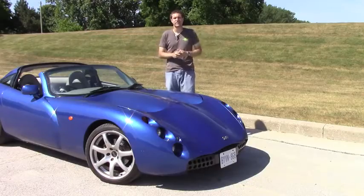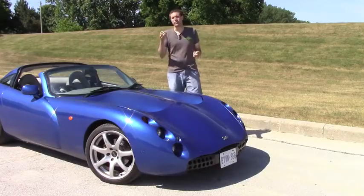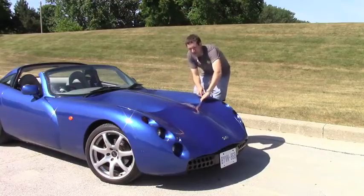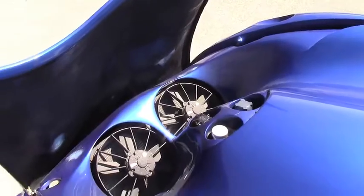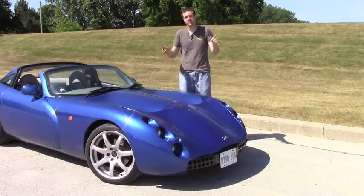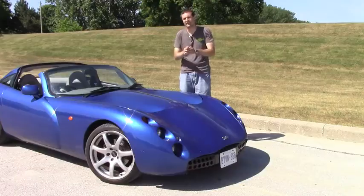The other crazy thing about the front of the TVR is the hood situation. There are 2 of them. The front hood, or the service bonnet in TVR parlance, opens right up. But where's the engine? That would be in the rear hood, which, from a factory position, is actually bolted down.